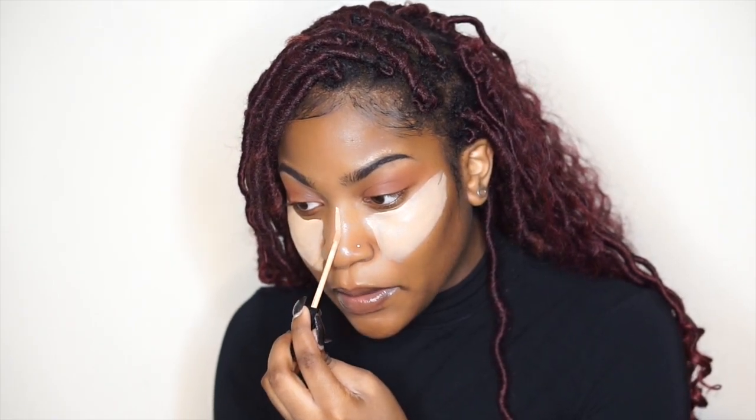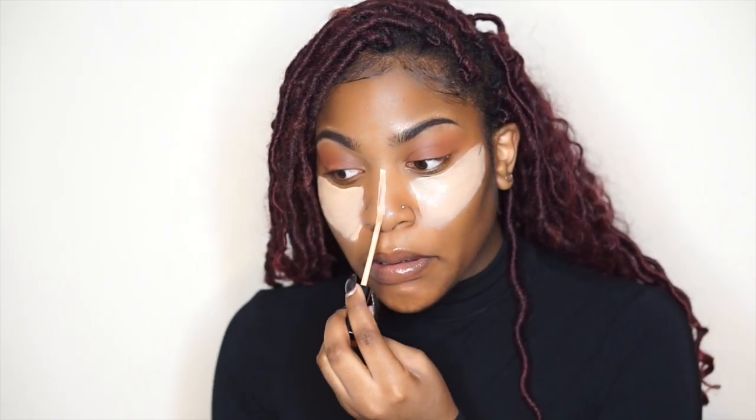I was never gonna use this ever again. Oh no, stop! It keeps going. Okay, and then she does it in the middle, along. And I feel like she used a lighter color, so hopefully this really shows up.